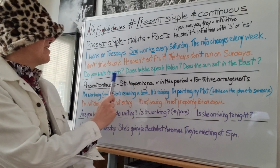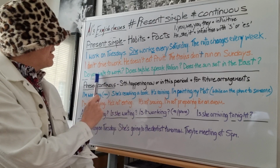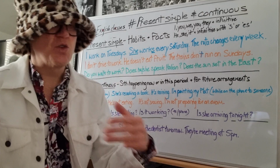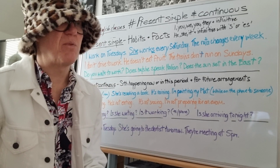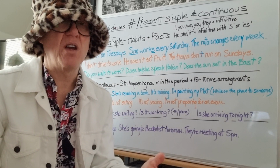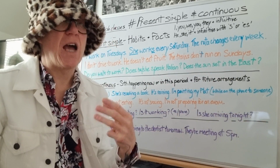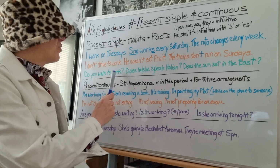By the way, this is a location. This is a preposition. This is not an infinitive. It would be very strange. Do you walk to work? To work is the place where you work. It's a location, okay? For example, when you say I'm going to work, you're saying I'm going to the place where I work. It's not I'm going to work infinitive, okay? Do you walk to work?